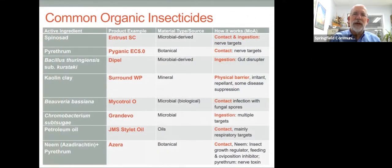So here are some examples of common organic insecticides. We'll start with spinosad. Again, this is a microbially derived material. It comes from certain types of bacteria. An example of a brand name is Entrust SC, and it works by targeting the nerve centers of the insects. It's quite effective as an organic insecticide.